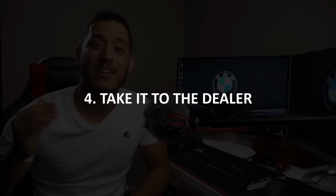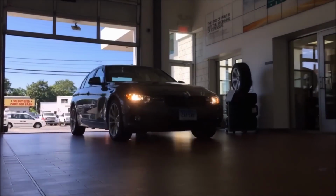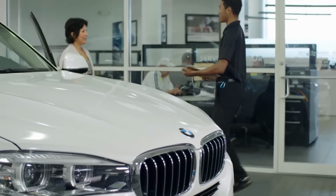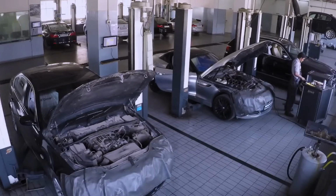The fourth thing you shouldn't do when you purchase a BMW 335i is take it immediately to the dealer whenever it needs service or repairs. That's a big no-no. Replacement parts at the dealership are extremely expensive. The service there is also extremely expensive. And then once you get there, they try to tack on all this extra stuff that you may not need, but you don't know if you need because you're relying on the experts there.